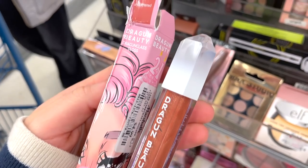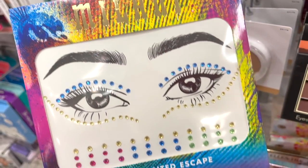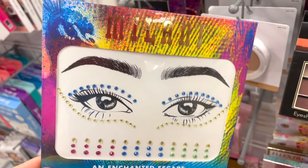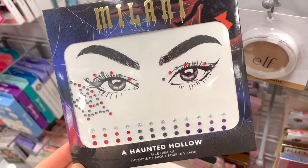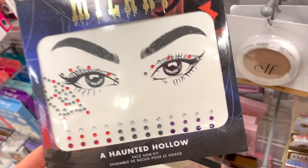I want to say this is a gloss for $4.99. It's a shade that we haven't spotted yet. Then they had some of these Milani face gem sticker crystal type of things that you could apply on your face for only $2.99. So they had this one and then this one as well if you kind of want to spice up things. I love using these kind of products from time to time. I think it is definitely fun.